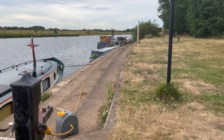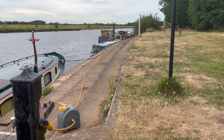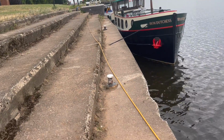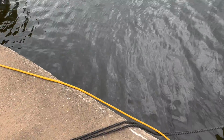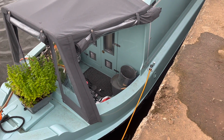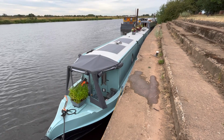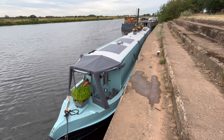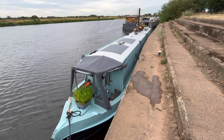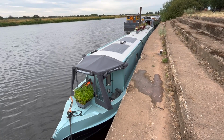So we're doing one last fill up with water before we go through Cromwell Lock, and our hose just reaches the boat. And that's the hose at full stretch. So this wasn't really the ideal mooring for getting the dogs on and off, but we knew it was only for one night, so we just made do. But it was a bit of a climb and a two-man job to lift the dogs up and off the boat.